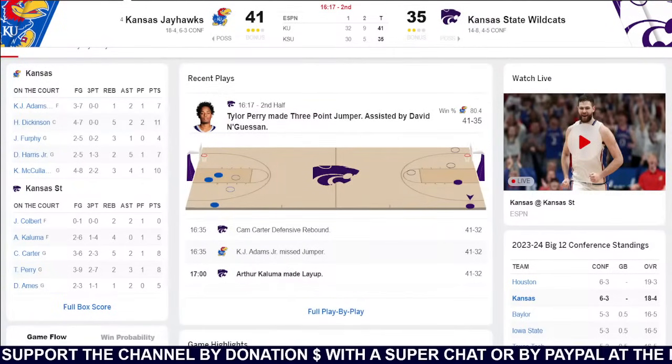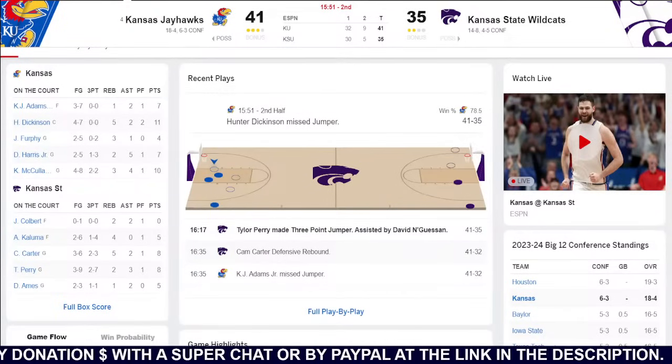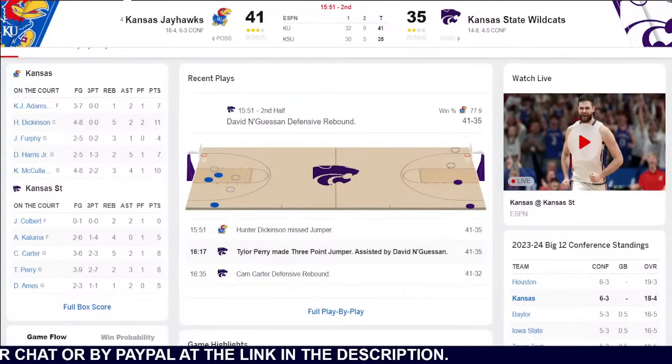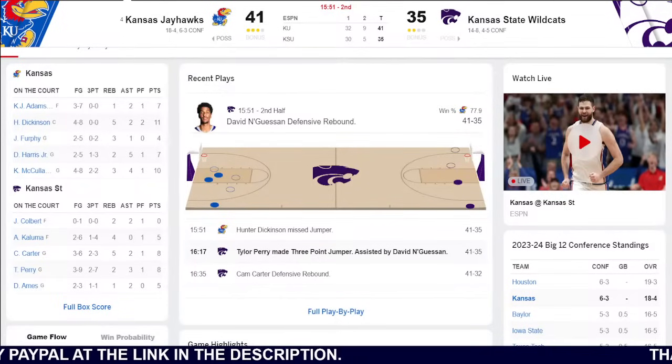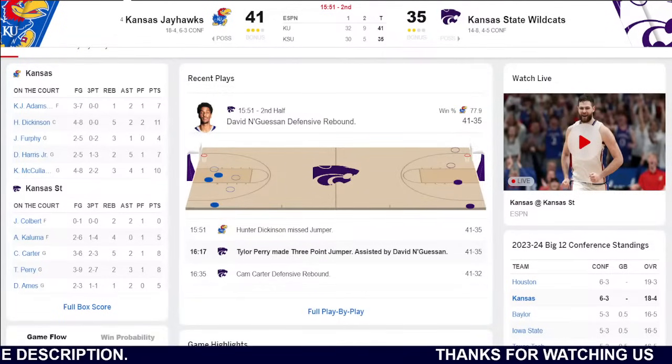Tyler Perry for three. Good. Tyler Perry in the corner with 8 in his second three. That's 6 for the Cats, and it's 41-35. He wasn't as open that time, White. Scooting to the corner, he caught it and flipped it quickly, and he made the three-pointer. 4 minutes into the period.